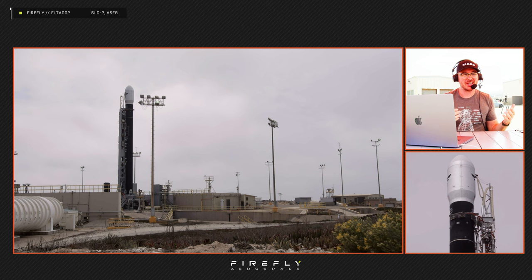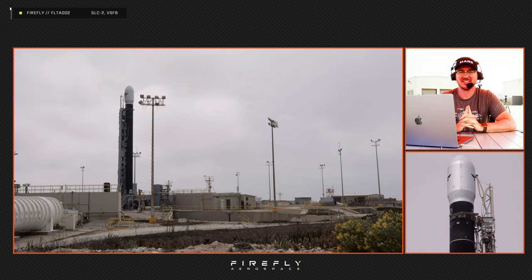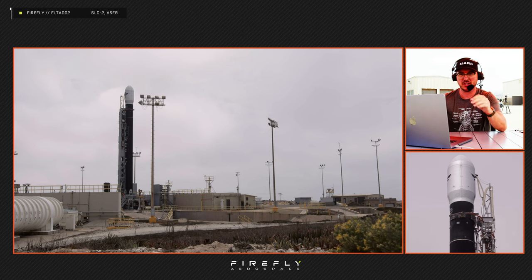It is, if you can't hear it in my microphone, very windy out here, very windy. But this is the second day and second launch attempt of Firefly's Alpha rocket. And this is an awesome rocket. We've been out here spending a lot of time with this vehicle. And I am very happy to report that the rocket is looking fantastic. The rocket is 100% ready to go.